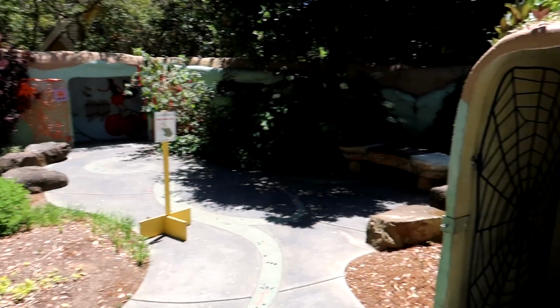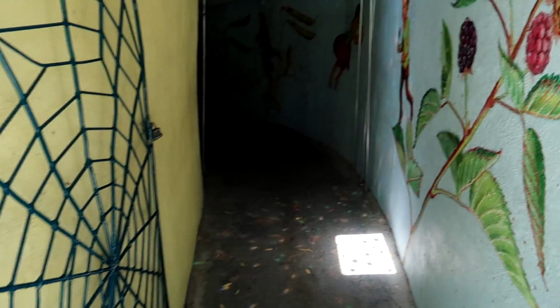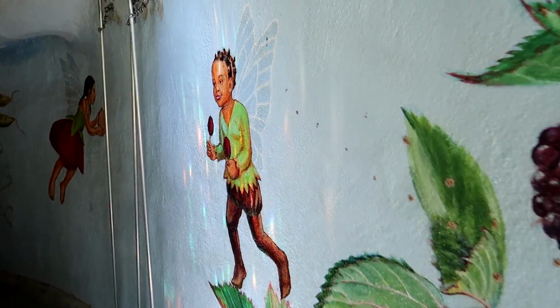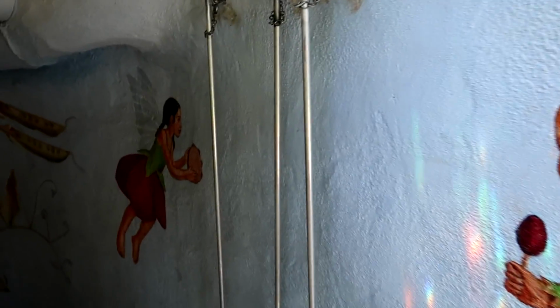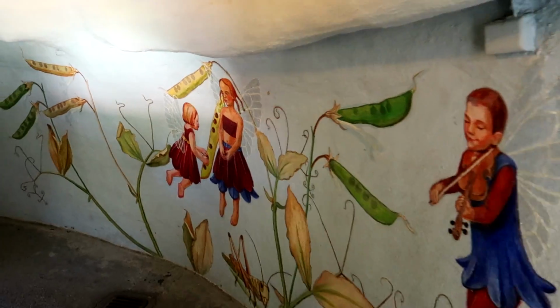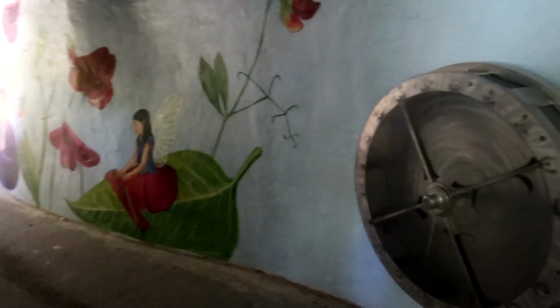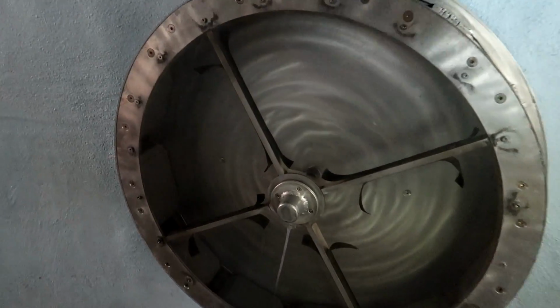Another tunnel in here. Let's see what is in this tunnel. It's got a spider web for a door. Oh, okay. It's like a fairy tunnel. See the different fairies in here. You can actually peek out into the garden. Walk through fairy tunnel.